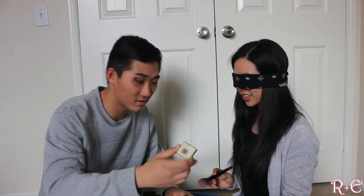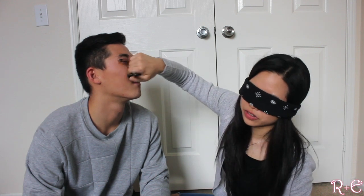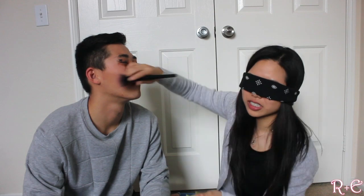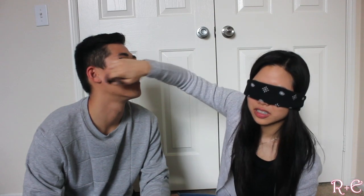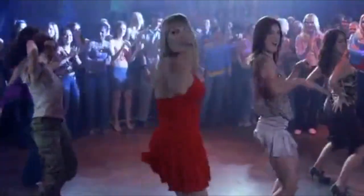Alright, now blush. The green one? Yes. There's awfully a lot of steps in this makeup thing. I literally did every step on you that I can possibly do. Usually, I don't even do all these steps, to be honest. So I'm just being a little extra for you because we're gonna hit the club after. Like this way. You know what to do. Ready?